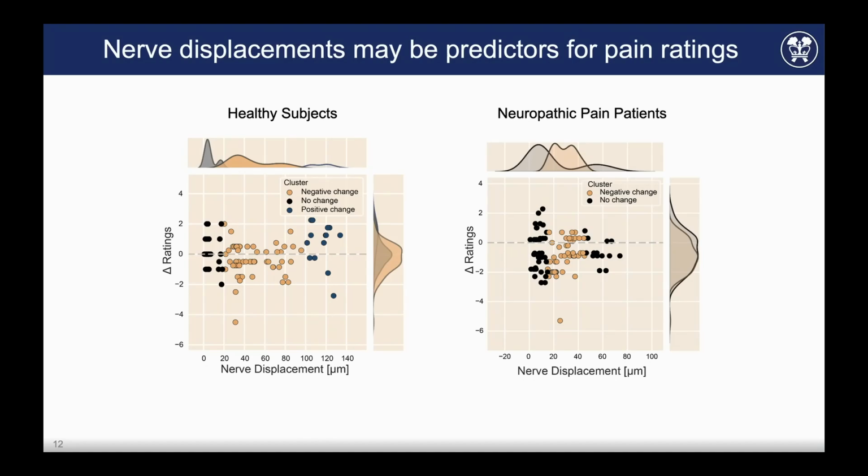When there's little to no nerve displacement, the pain ratings are given in a normal distribution. There are equal numbers of positive and negative changes in ratings. As we apply more nerve displacement, we can skew these changes in ratings more negatively. We start to see more negative ratings given. As we increase the pressure, there is some sort of saturation. Nonetheless, there is some fundamental similarity between the 2 subjects and how nerve displacement is involved in this process.